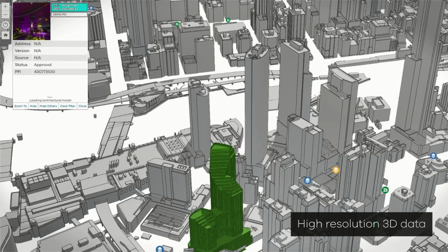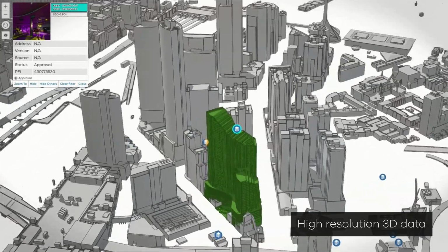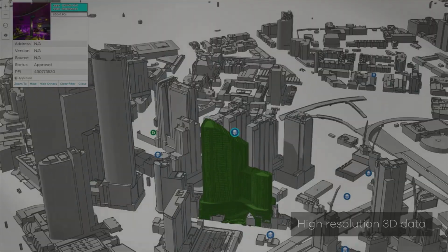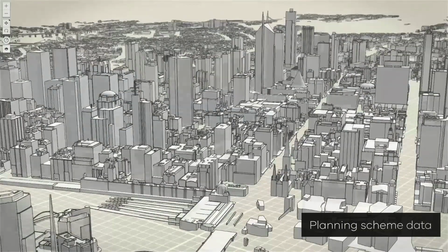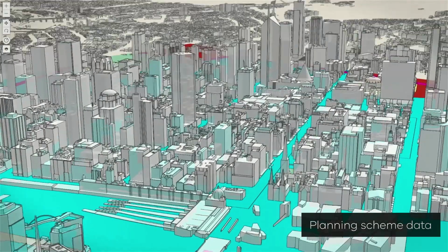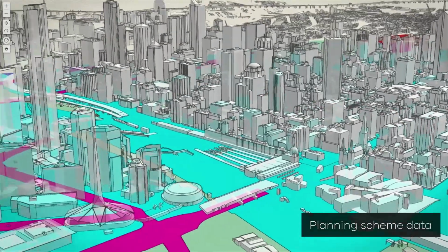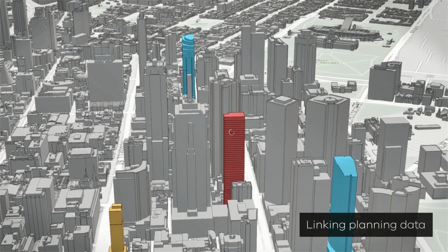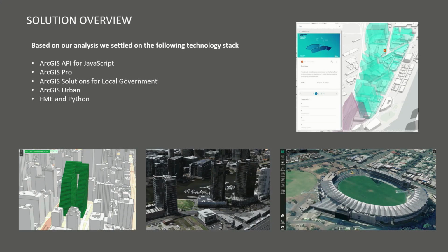And some of the initial components we focused on were the integration of 3D and 2D data, including aerial photography, LiDAR, and the planning scheme, developing tools to interact with the 3D base models, providing the ability to easily visualize highly detailed development models alongside the existing built form, and the ability to mock up proposed developments within the interface.